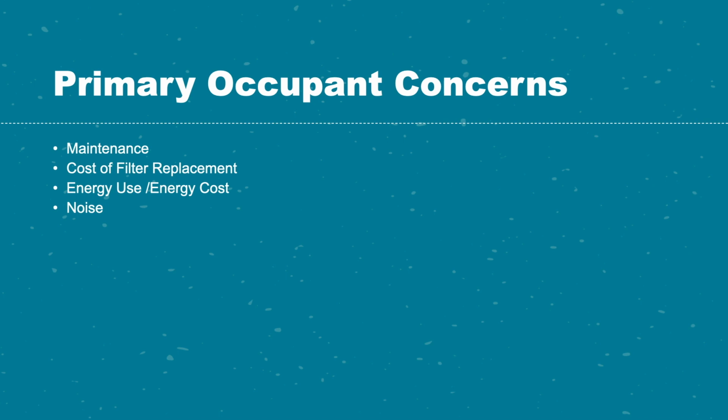Noise. The older Austins were definitely noisier than the newer ones. And at the highest settings, most of them tend to be kind of noisy. So we've had spouses who couldn't hear the television or children who just don't like the noise. So all of these kind of work together.